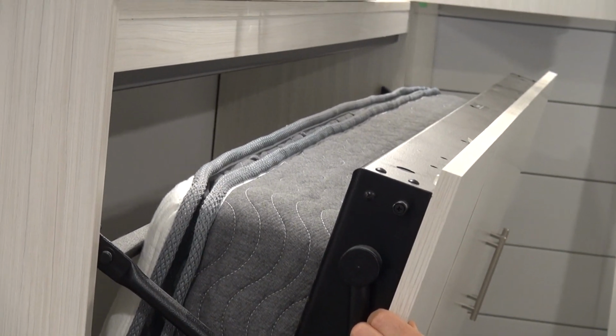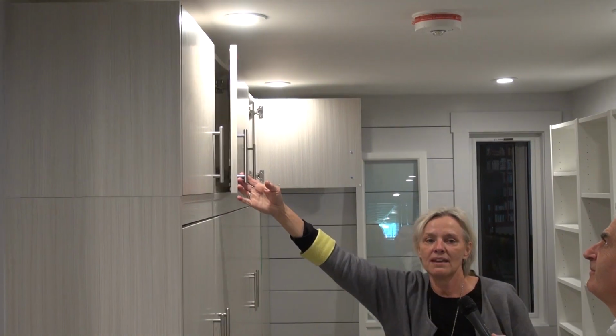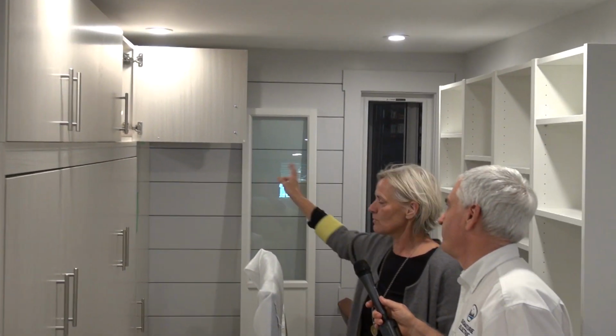So you'll have your head up there and your feet down here, or vice versa, whatever. Oh, so we don't have to worry. We can come right down against this. Right up, just in front, about 4 inches in front of this, it will rest. And then we've got some storage up here for clothing and baskets and things like that. We've got some more storage over there.